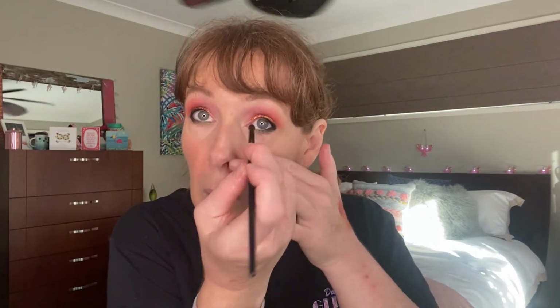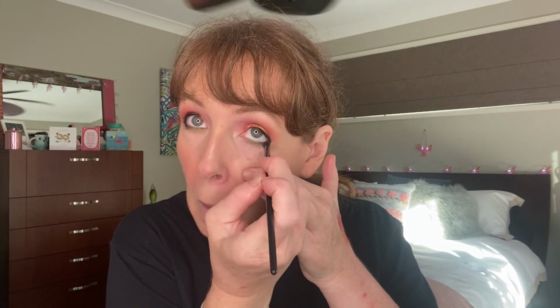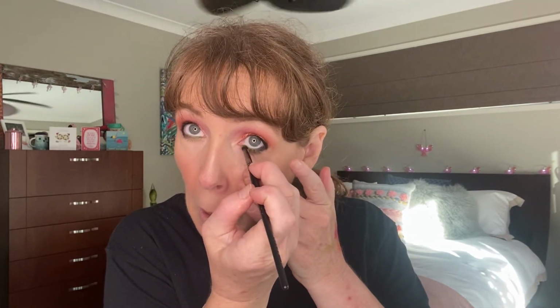And surprisingly, the fallout, can you see it? It's actually nowhere near as bright on the eye as what it's swatched. So it's blending in quite nicely to that black. So there you go. So what I'm going to do is, let's just go for a smoky lash line.